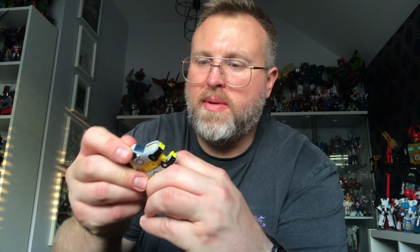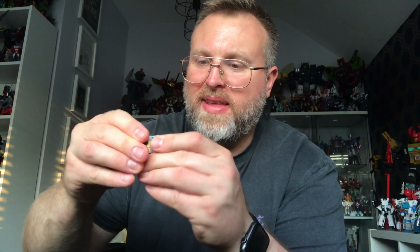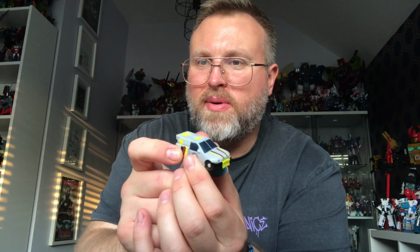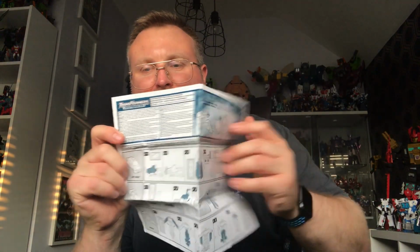Yeah, transform into like this race car here. Obviously the Swindle looking one. And then this one's probably the most clever one of all. It's just a van that basically folds in half. And it does have a robot mode as well, which is pretty cool. But yeah, I picked up those. They also had the instructions with them, which was nice. I mean, I didn't need them because I'm not really an instruction collector person, but nice to have if they've been given them. And yeah, I'm happy to have that set.